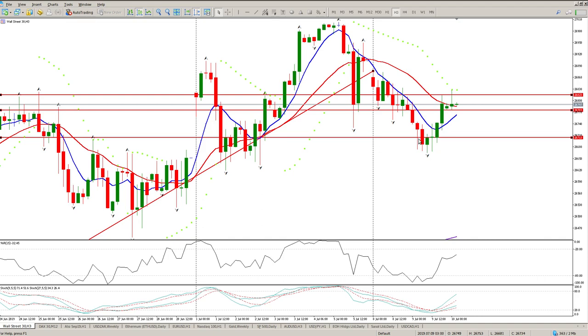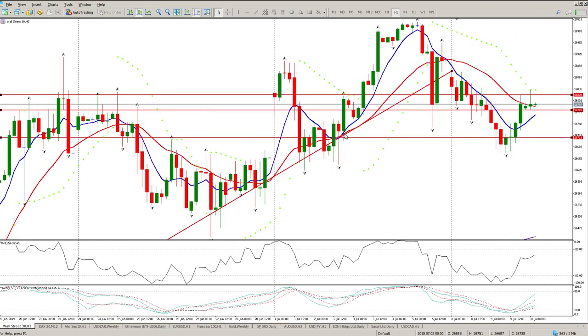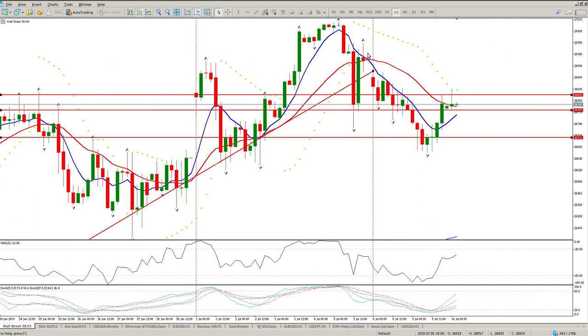Okay, now the fact that we are not really adhering to this level. Okay, this is a daily level, and you can see we dropped below it here, rallied above it. We've dropped and closed below it here again. We've got oscillator starting to move to the upside. I still suspect that this is a move to the downside that we should be expecting.